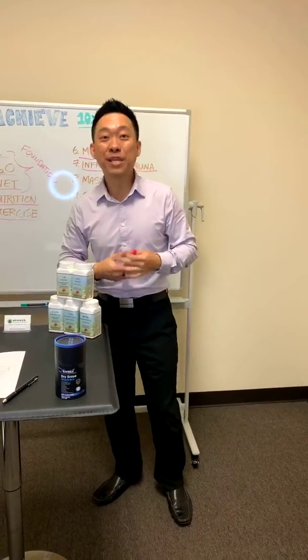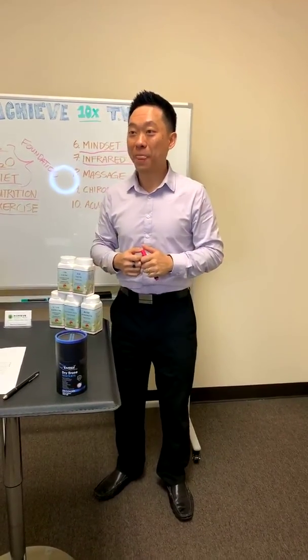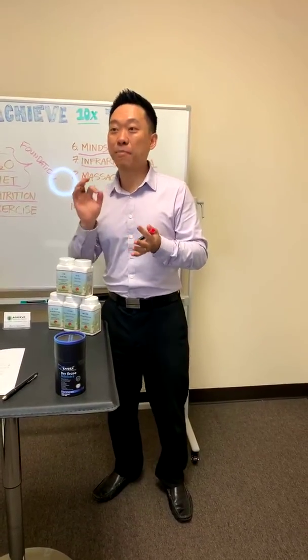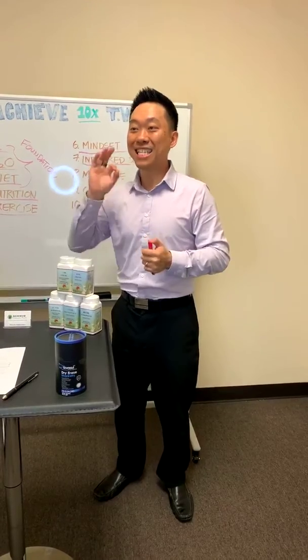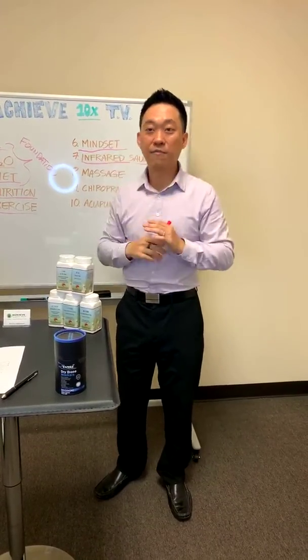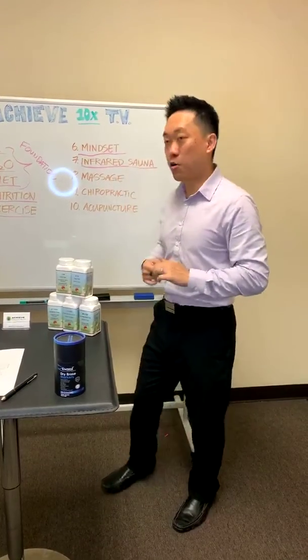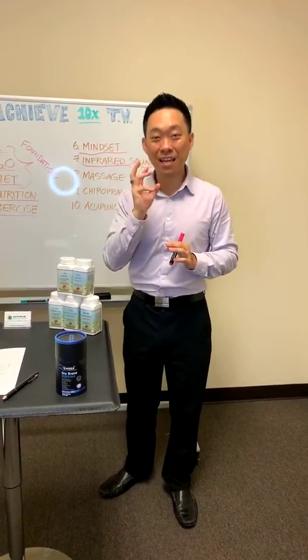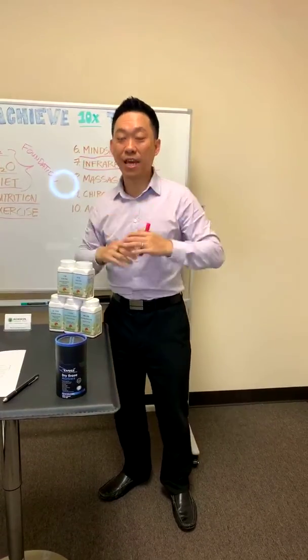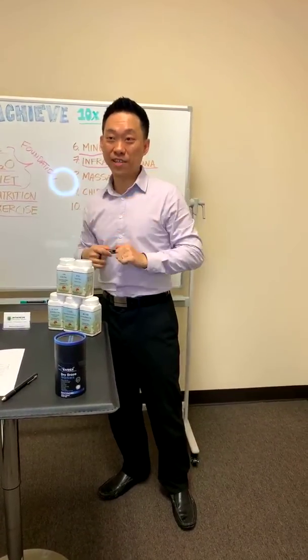Because what happens when we get a virus infection? Right? We start getting a fever. That's the body's natural response to kill the virus. So our body will raise the temperature to kill the virus. The infrared sauna will mimic that temperature without giving you the fever and help you kill that virus while you're in the sauna, right?